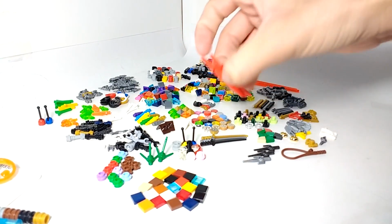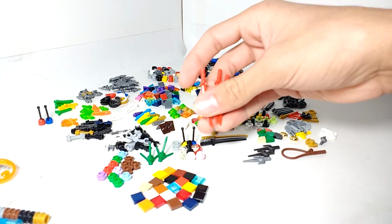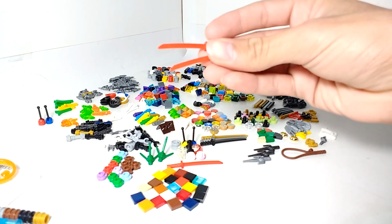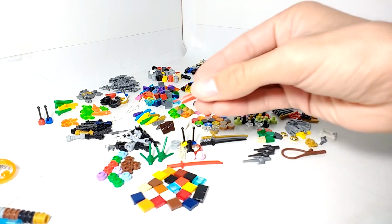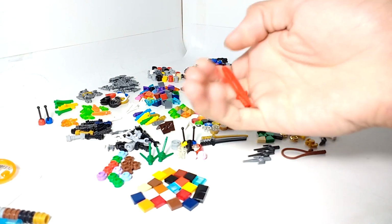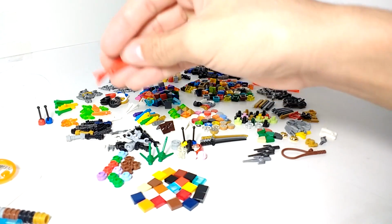I also ended up getting 3 of these katanas in red, and these are just interesting to me because I believe this is a new color for this year. I never saw any of these katanas in red before 2018 because I think a lot of these came in the Sons of Garmadon wave from Ninjago, but these are just nice, cool pieces to get in this color.